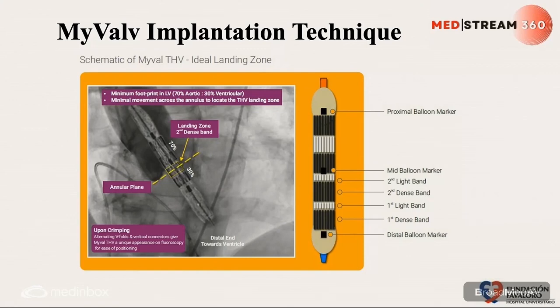So we have to try to align the line, according to the annulus position, in the cusp overlap or in the coplanar view. So we are going to be like 70% in the aortic part, 30% in the LV. And then when we open, we hope to be like 90-10 or 85-15.